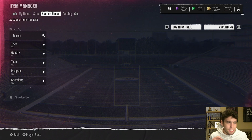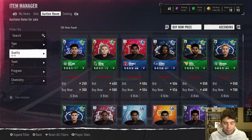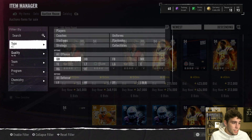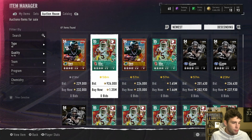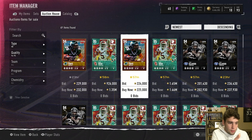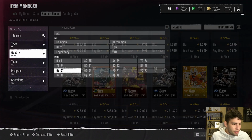The market is going to be cooked today. Reggie Bush is in packs. You guys know that. Kyle Pitts is in packs. Those are things that obviously you're trying to pull. But just know, the auction house today should literally be in the dirt. It should be in the absolute mud today. Reggie Bush 1.3 Forte is barely above 200,000 coins. So these cards are going to get crazy cheap today.